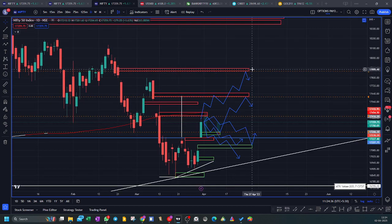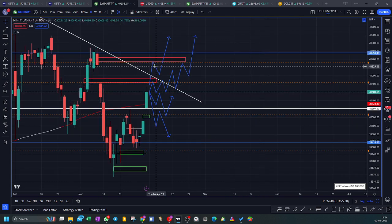The 17,600 level was a very strong supply zone, and a similar thing is seen at this particular place, 41,300. So at this place, it's better to book profits for the long trades which are already there with the traders.